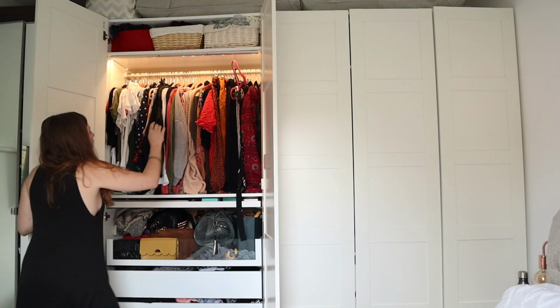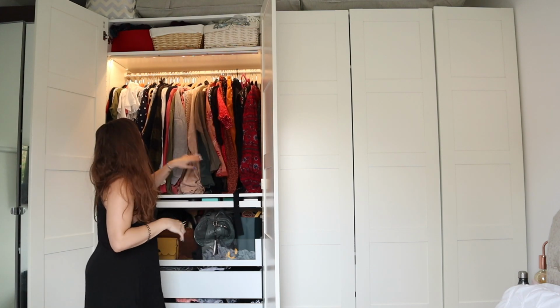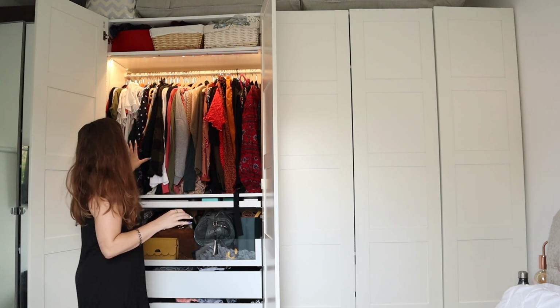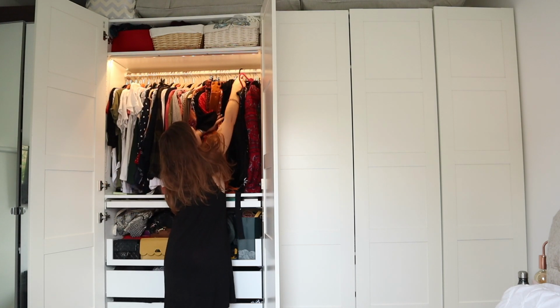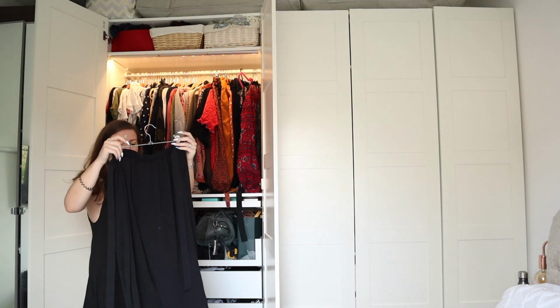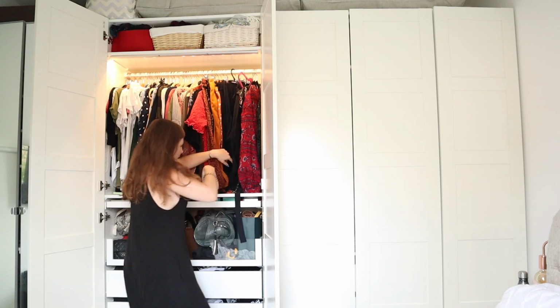So this is what I'm looking like right now. I just swapped out anything that was very, very winter, and now it's mostly summer stuff. So I've got all my t-shirts, I've got my dresses and my skirts now. I did buy some extra of these little trouser hangers from B&M, and I really like these. I might go back for more. I think they're only like £1.50 or something.